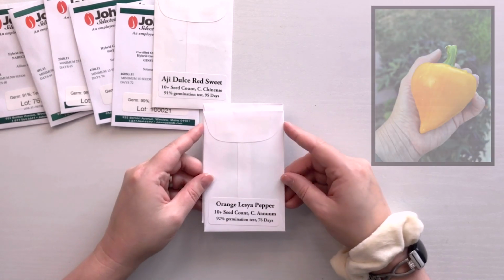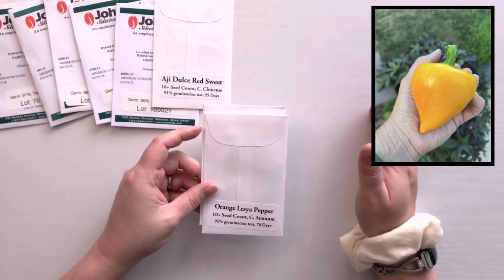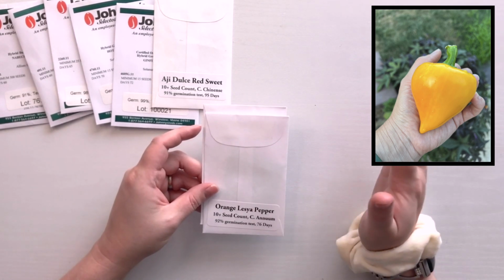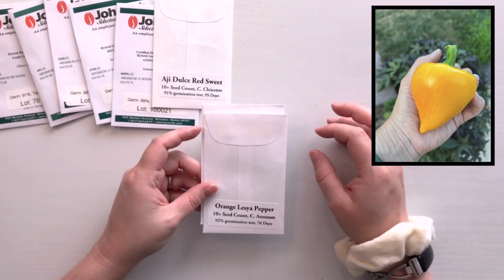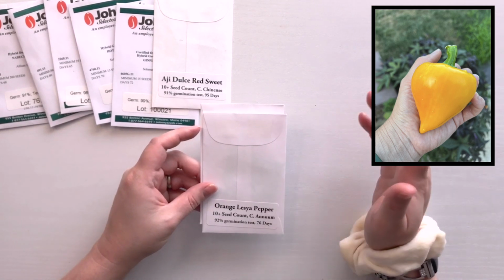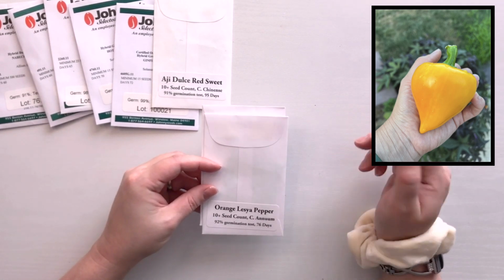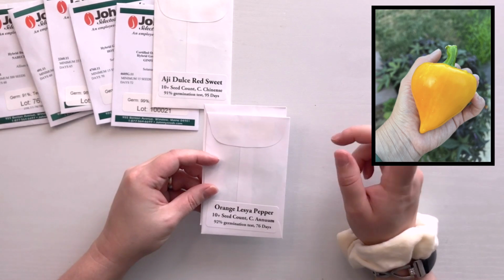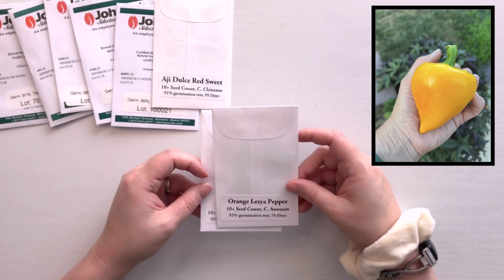I also have this orange Lesya pepper, which is actually what started this rabbit hole of Etsy and peppers. So I saw on Baker Creek's Instagram, I don't remember how long ago, that they were trialing this orange Lesya pepper, and I absolutely love my red Lesyas. It's one of my favorite peppers in the garden, and I didn't know an orange one existed until they posted about trialing it, but they didn't put it out this year, and so I started investigating it and seeing if there was other places that I could try this orange Lesya. And this was one of the shops on Etsy that had this Lesya pepper. So we're going to be giving this a go this year, and I'm kind of excited about it.